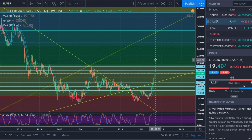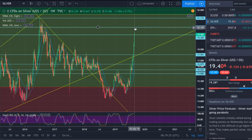I don't think we'll go much higher than that before we see a significant retracement down. And the next move up, as I said, would be at about $20.10, coinciding with this little level here, and then we'd be making a play for that $21.10 mark. Moving down, as I said last week, about $18.70 would be a quick little move.